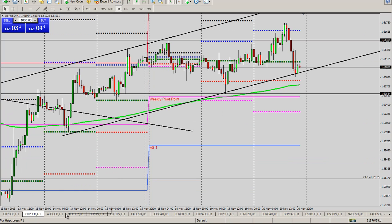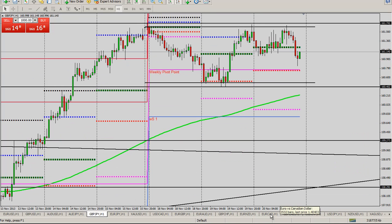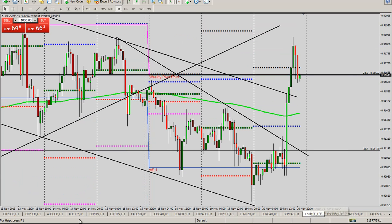Not to mention pound dollar, Aussie dollar, pound yen has a great setup, dollar CAD has a good one, and dollar Swiss franc has a very good one.